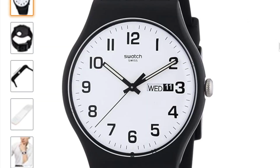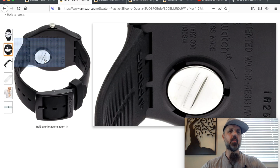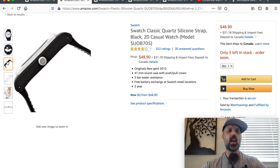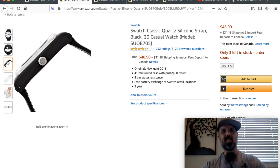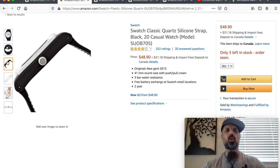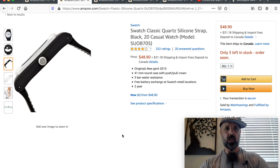It's a 41mm case size, so it's a little larger. The case back there, you can see the battery here can be changed. It's got a tang buckle, screw-down crown. Sorry, it's not a screw-down crown. My mistake. Wash my mouth out with soap and water. It's a push-pull crown, which means it won't keep water out. So this one has got a 3-bar water resistance, 30 meters. So again, this watch is going to be good for splashing a bit of water on it, but no more than that. Don't take it swimming.